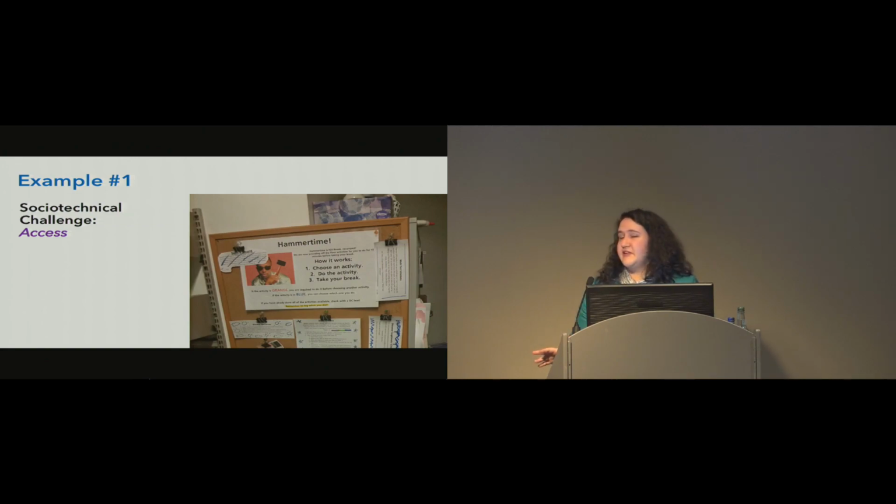I'm going to give a couple of examples. I don't have time to dive into each of our subsections here. They're in the paper, but we're going to provide 2 little cases. The first example I want to provide is the sociotechnical challenge of access. In terms of actually logging into the badge system and using it, the students have a very tight schedule that they go through at the Science Center, and often they may not have time to access the badge system. They may not think about accessing it because they're quite busy.